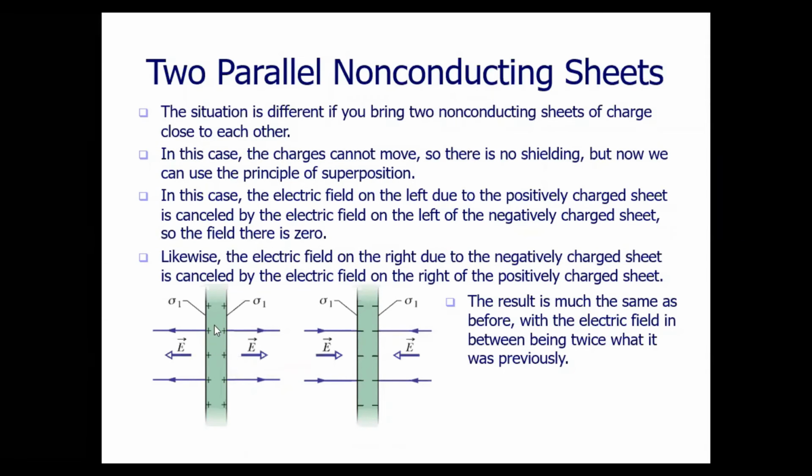So it means that even as we are bringing these two plates closer to each other, these charges that are here will stay where they are because it's an insulator. The charges can't move. And these charges that are here, they will stay where they are, regardless of how much you bring these plates together.